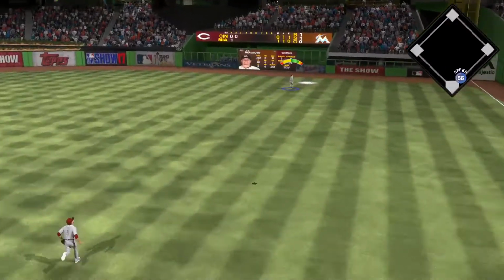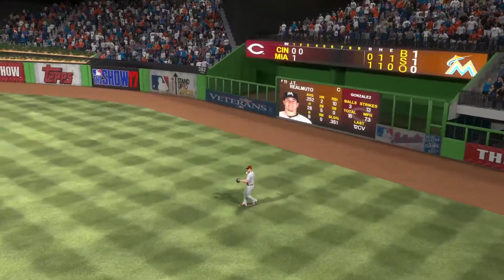Hit the other way out toward right field. Bruce has a read on it. One down.